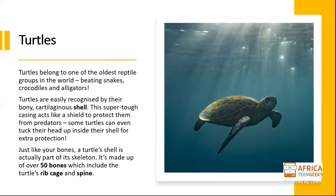Okay, let's read some more about turtles. Turtles belong to one of the oldest reptile groups in the world, beating snakes, crocodiles, and alligators. Turtles are easily recognized by their bony cartilaginous shell. This super tough casing acts like a shield to protect them from predators. Some turtles can even tuck their head up inside their shell for extra protection. Just like your bones, a turtle's shell is actually part of its skeleton. It's made up of over 50 bones, which include the turtle's ribcage and spine.